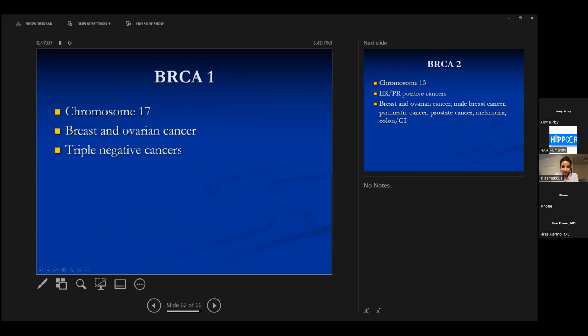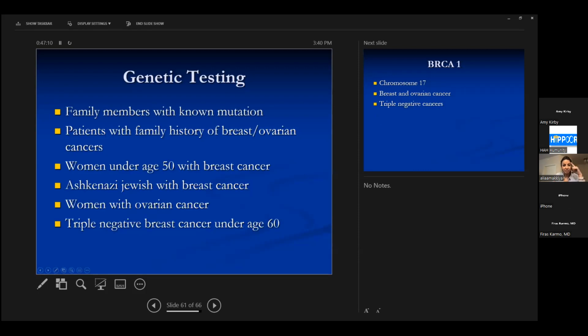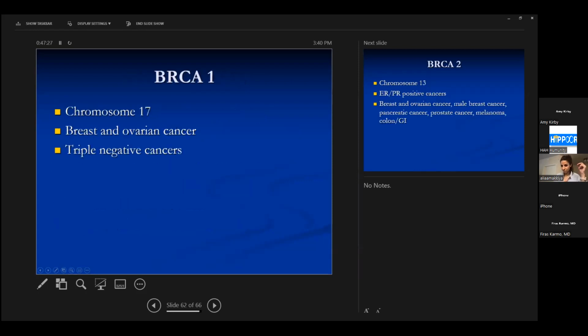Amy, can you just let them know what triple negative is? Yeah, triple negative breast cancer is ER negative, PR negative, and HER2 negative. And we tend to see those cancers associated with a BRCA1 mutation, so that's why any woman with that type of breast cancer should have genetic testing to make sure it's not a BRCA1 mutation.